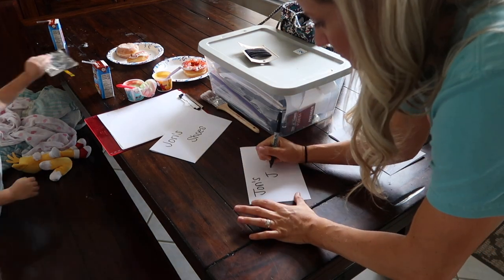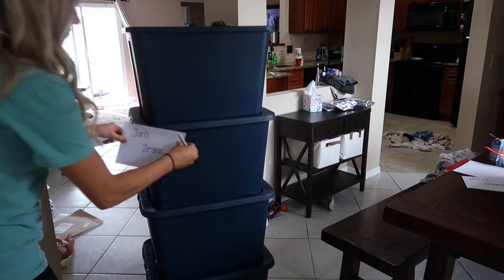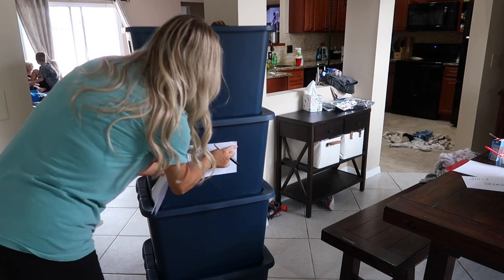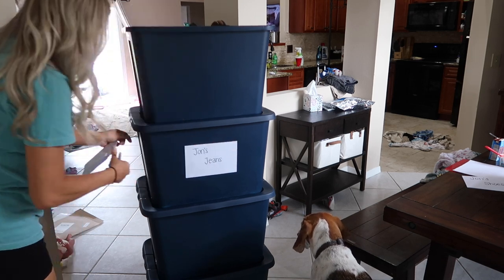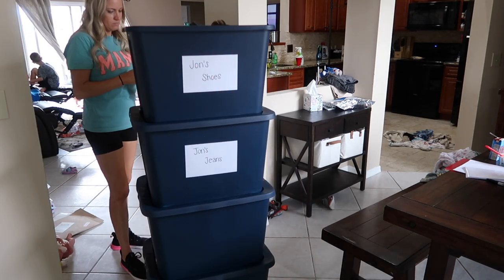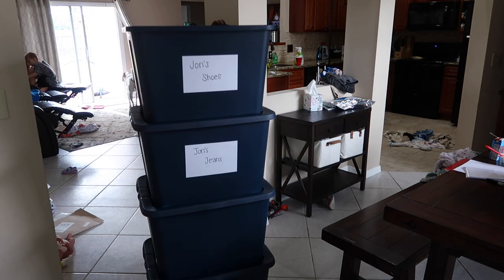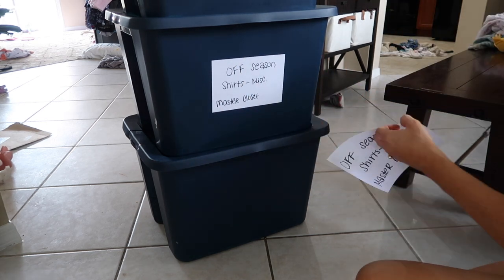And now we are in their dining room that the kids have totally destroyed, but I'm using these shipping labels to make the labels for the bins, and they work perfectly. I used to sell on Etsy, so I have a ton of shipping labels left over. So I'm going to go ahead and do the front and the back so that whichever way they're facing in the garage, you will be able to see what is inside each bin.